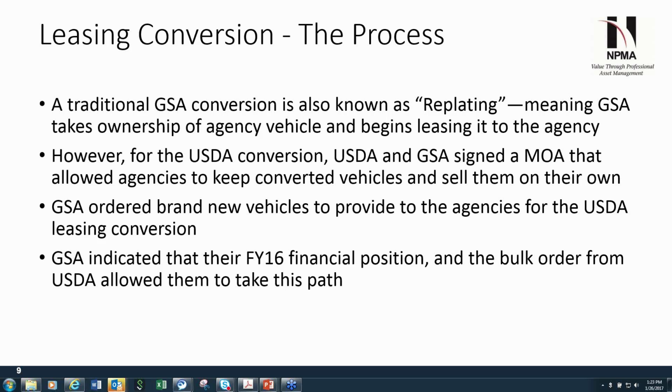USDA at the department level did a bunch of studies. One of the studies they did was looking at more cost-effective ways to acquire fleet resources across the department. And one of the outcomes of that study was a recommendation to go to more leasing across the department. And so in the NRCS, what that looked like in the end was, as Scott mentioned, we decided to convert 2,100 of our vehicles from an owned to a leased status.